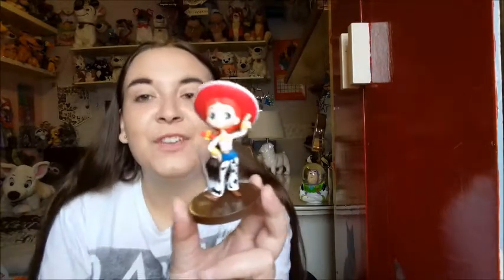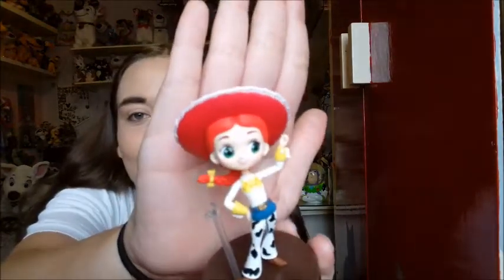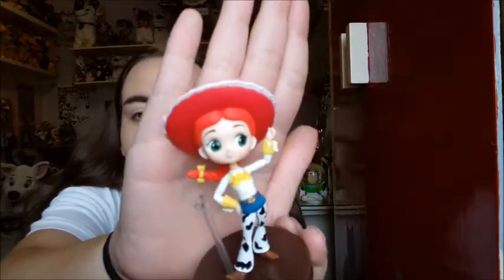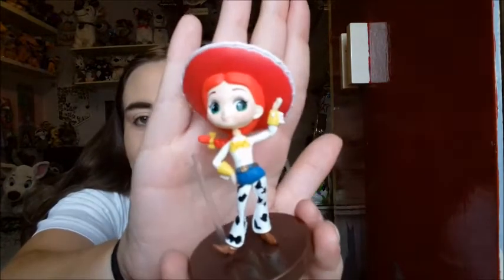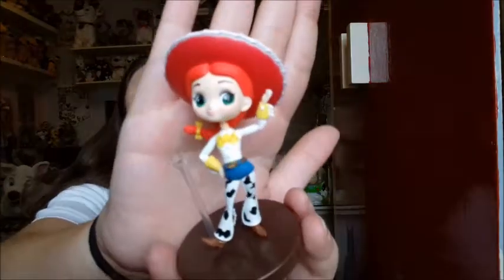So I will show you the figure now. So here she is. How adorable is she? I love how they've done her eyes big. I do love that. So I'm very happy with this figure. And of course I got my hands on it. I was so happy that I got it.